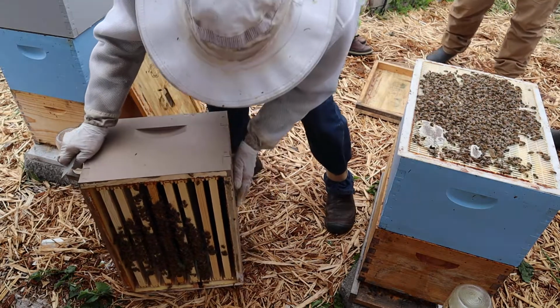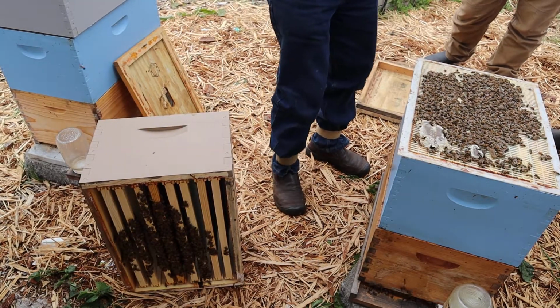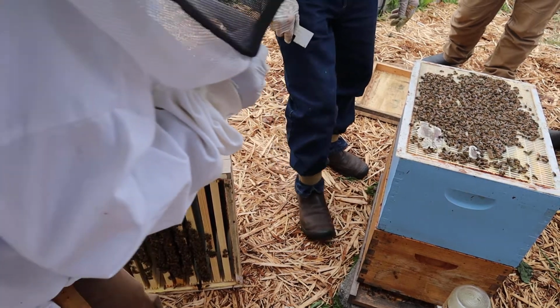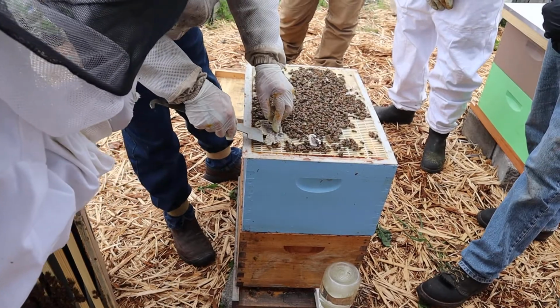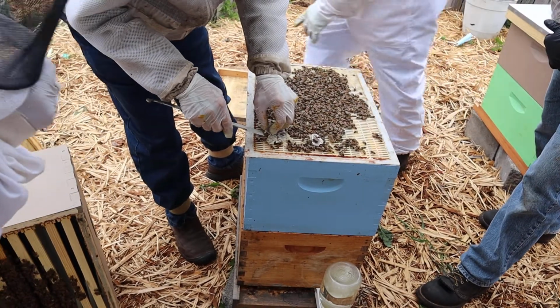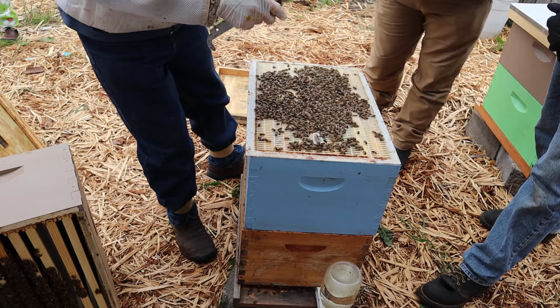Excluder out, I wait until closer to August, September, maybe even October. So, these guys, just to make sure, had patty on them. It looks like they've eaten most of it. Yeah, and I have a new patty, and they've been working it. And it's not moldy, right? No. Okay, good.